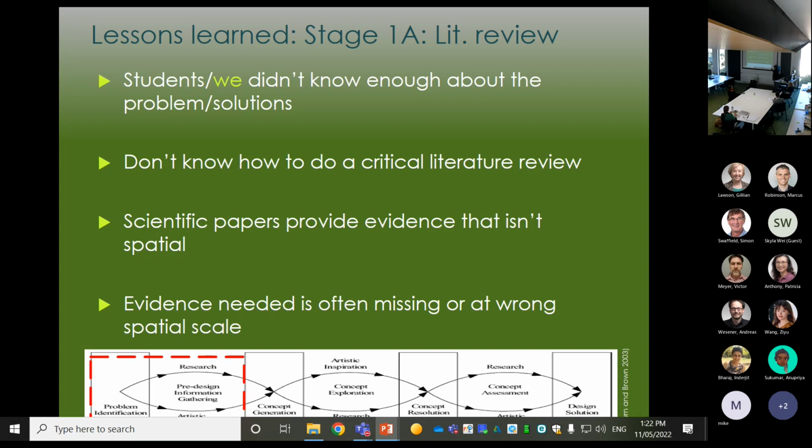Some students, or a lot of them, don't know how to do a critical literature review, which is a very specific type where you withhold judgment when you're reviewing literature and ask, is this good research? Is it valid? Is it high quality? It's not just a Google search or a Wikipedia page where you don't really know who's provided that information. So you need to know how to do that. A lot of scientific papers don't provide evidence that's spatial. It's in formulas, numbers, could be text, and you're left thinking, what does it mean for spatial design?